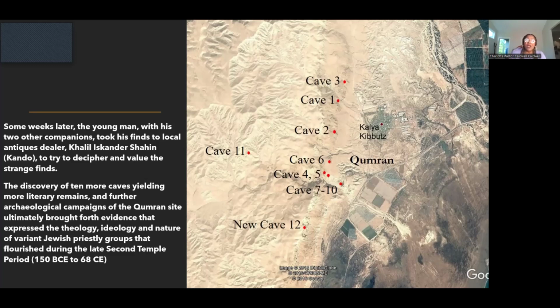The discovery of 10 more caves yielding more literary remains and further archaeological campaigns of the Qumran site ultimately brought forth evidence that expressed the theology, the ideology, and nature of variant Jewish priestly groups that flourished during the late Second Temple period, so at 150 BCE to 68 CE.